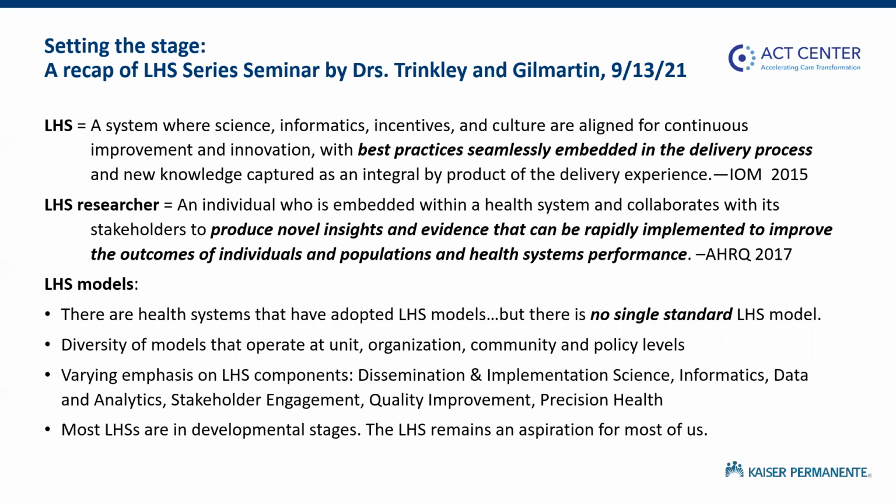The other messages that came out of that first seminar in the series was that, in fact, there are health systems that are using LHS models, but there's no single standard, right? Those of you on this Zoom who are in health systems that aspire to be learning health systems, each of you has a different manifestation of that ideal, and even the level at which LHSs operate differs. Sometimes we're talking about a unit within an organization, a community, or even the level of policy. So we can talk about LHS at all of those levels.